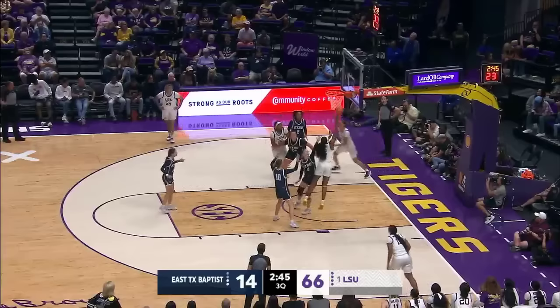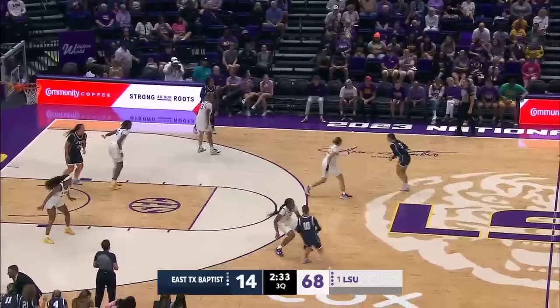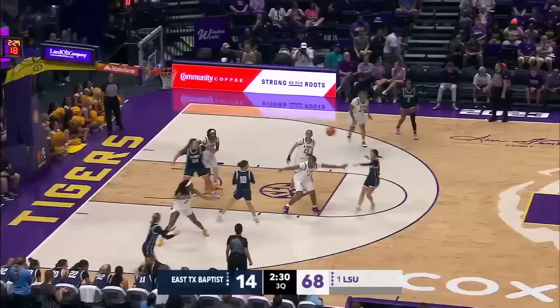Poa to inbound. Hits the cutting Johnson, easy layup is good. Give Poa an assist. And Johnson now the leading scorer again with 16 at 68-14. 2:35 in the third quarter. A lot of movement out top by Purcell. Poa is on her. And will lob it up too high. Boy, Poa just on the ball pressure forced that.